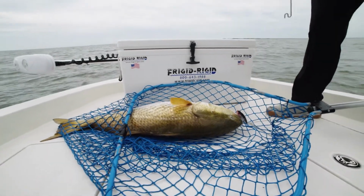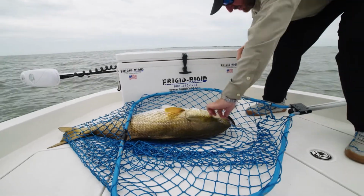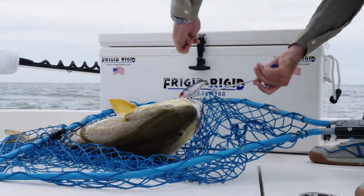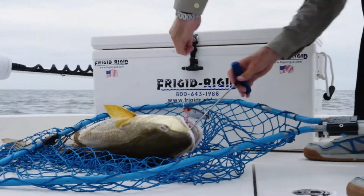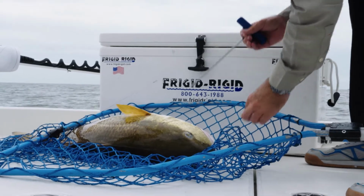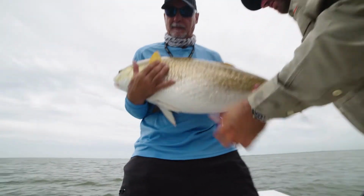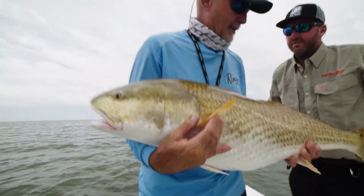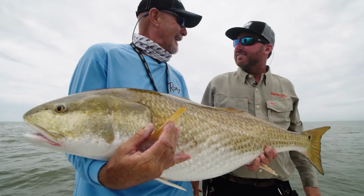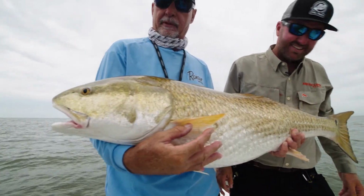Dude, that cooler is 36 inches long. And I don't know if that redfish would fit in it right now. I'm gonna have to get a bigger frigid rigid. Bigger boat, bigger cooler. Bigger everything. Lord, what a beast. Man. Dude, that thing's long as my leg. It's huge. And you're not a short man. No, I'm right up there with being almost 6 foot.